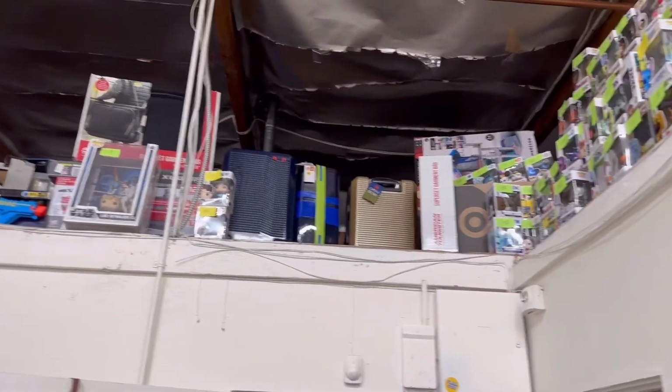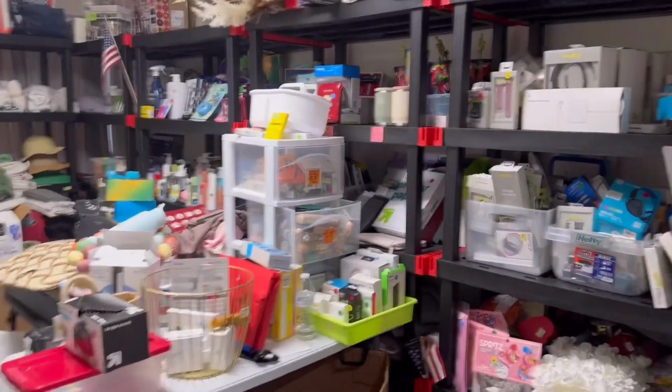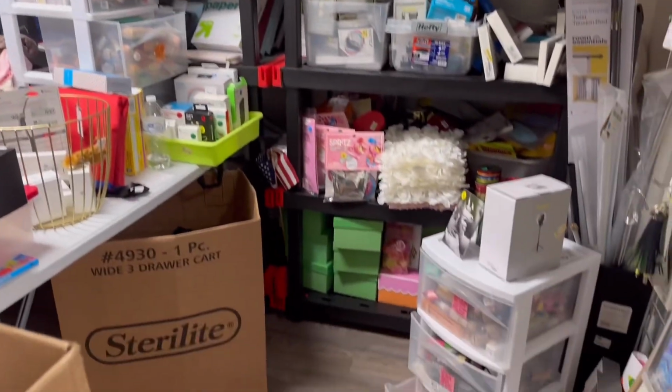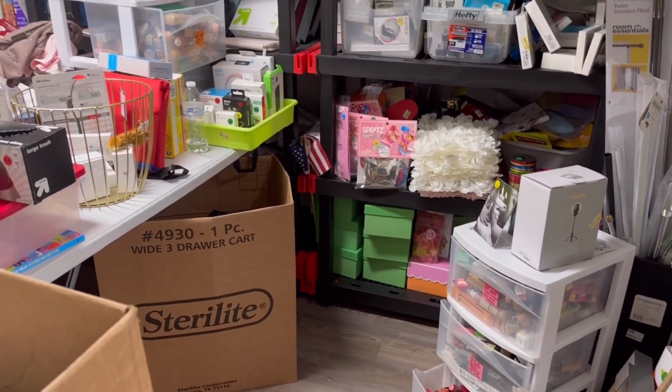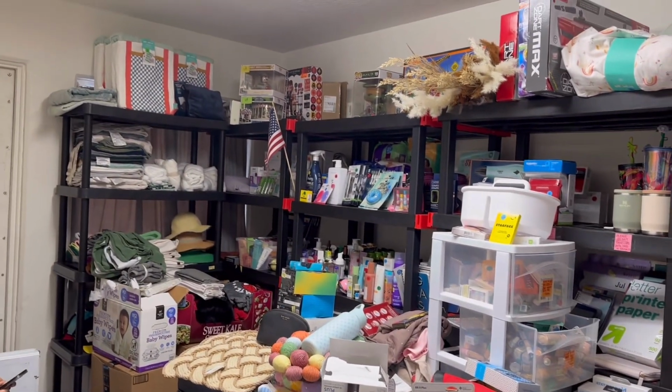Put all the luggage up there. And then this is the front part. The makeup things are completely full. That's the front.